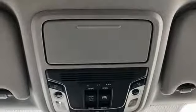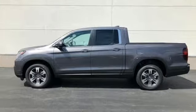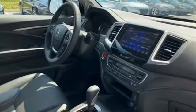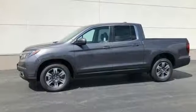hitch, and the Eco Assist system. The capability of the 3.5-liter V6 engine with the 6-speed automatic transmission is supported by safety features including hill start assist, multi-angle rear-view camera, and vehicle stability assist with traction control.